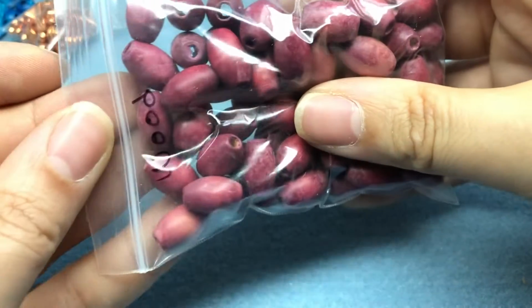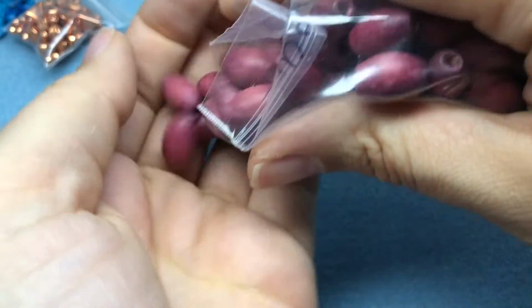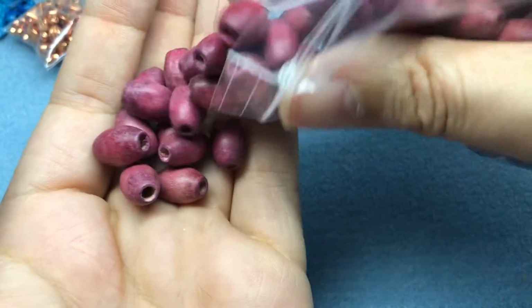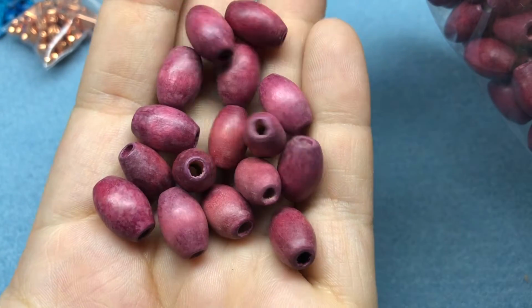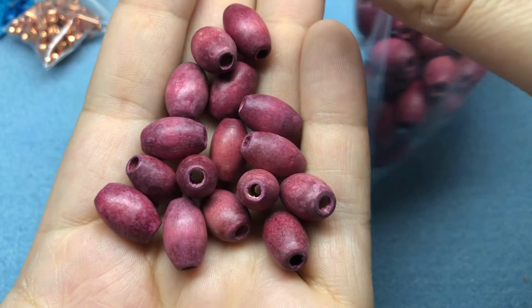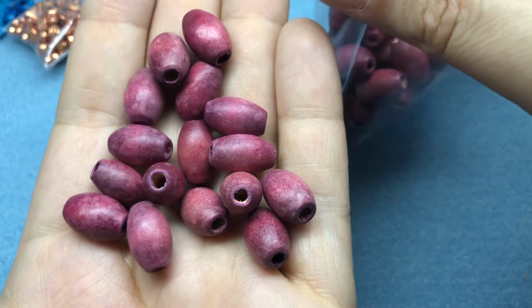Some more wood. These are nice. These are dyed, and they're kind of muted and faded a little bit, and I really like that.